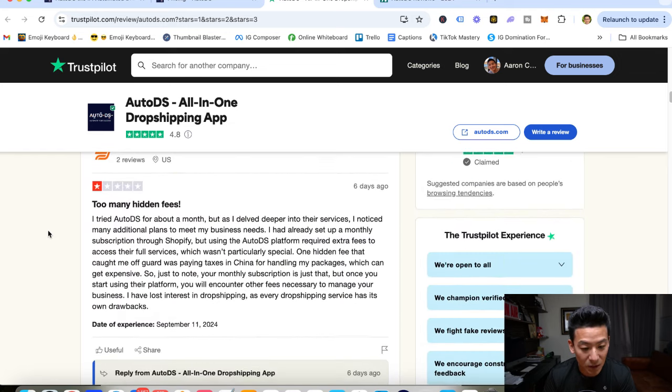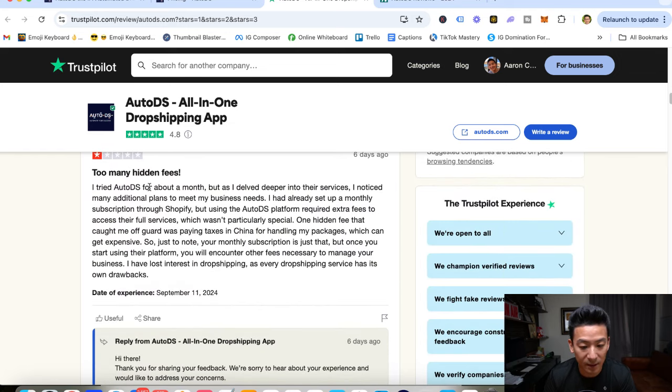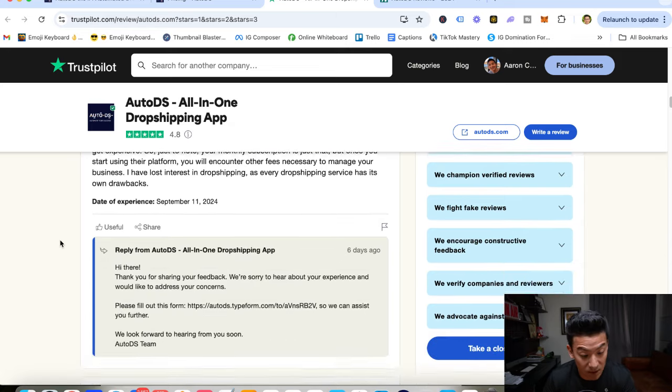Okay, too many hidden fees. I tried AutoDS for about a month. I noticed many additional plans to meet my business needs. I already set up a monthly subscription through Shopify, but using the AutoDS platform required extra fees to access the full services, which wasn't particularly special. One hidden fee that caught me off guard was paying taxes in China for handling my packages, which can get expensive. So just to note, your monthly subscription is just that, but once you start using that platform, you will encounter other fees necessary to manage your business. I've lost interest in dropshipping, and every dropshipping service has its own drawbacks. So this guy is saying, too many fees. Okay.